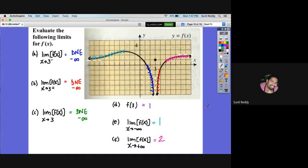So for vertical asymptotes, the limit shouldn't exist, and you would just have to indicate what the reason was. For horizontal asymptotes, though, that means you're actually approaching a y value, so you should definitely have an answer.